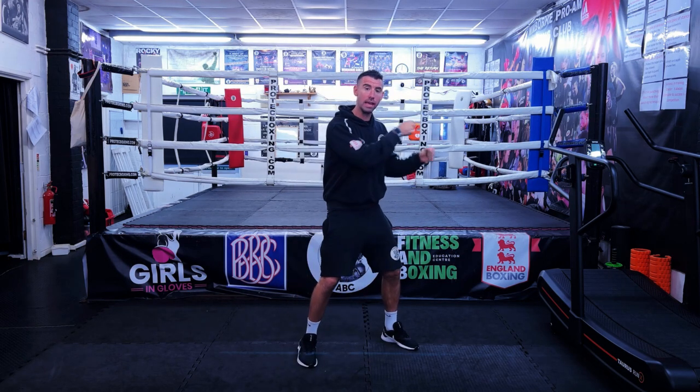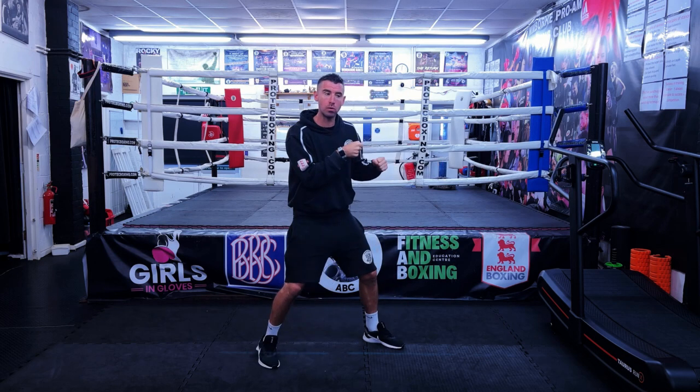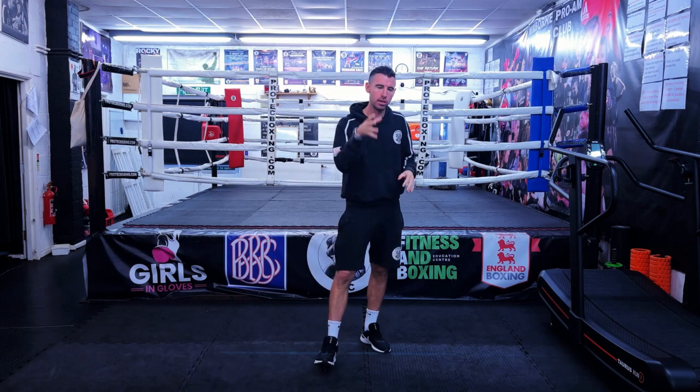Okay, so as we know, footwork is key. It's key to stay in balance so we can move into range, we can get our punches away, we can move out of range, and we can defend. So our feet need to be in the right position so we can do that.